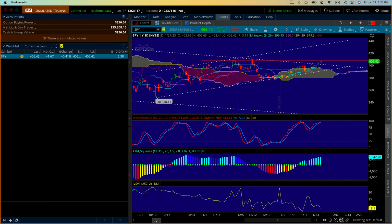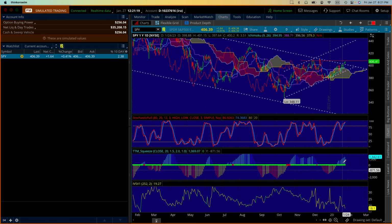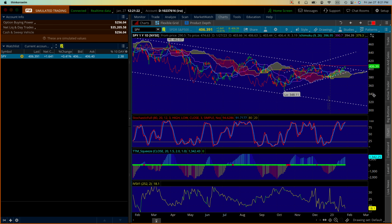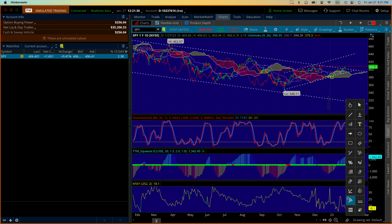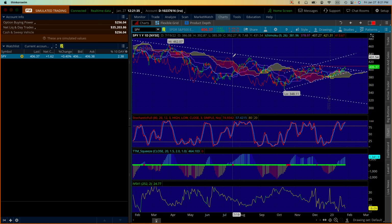And I'm gonna pull back a little bit. So you can also analyze this by drawing these lines from any significant high, because then they become a resistance line. And as we cross each one of them, you become more and more bullish.